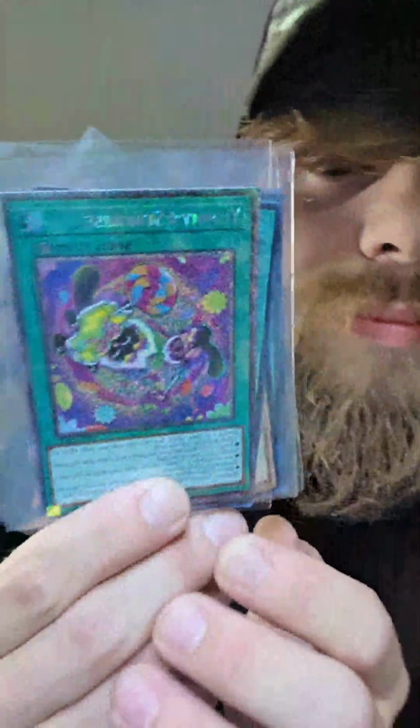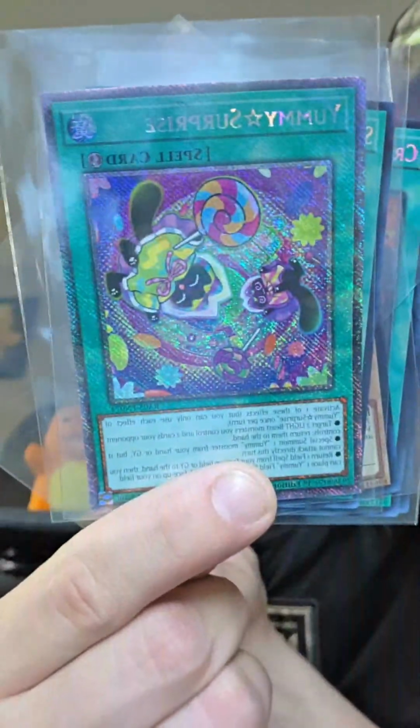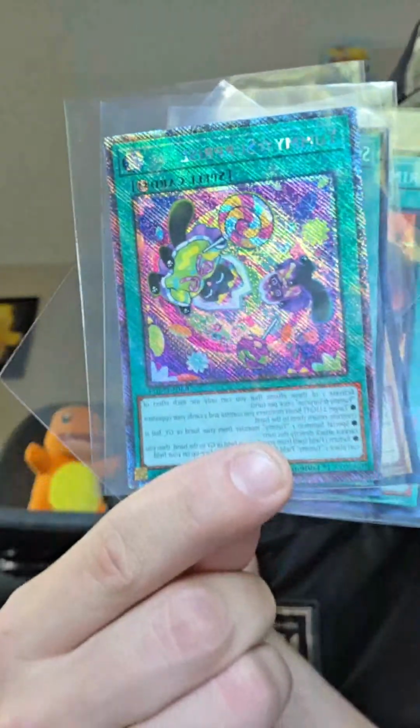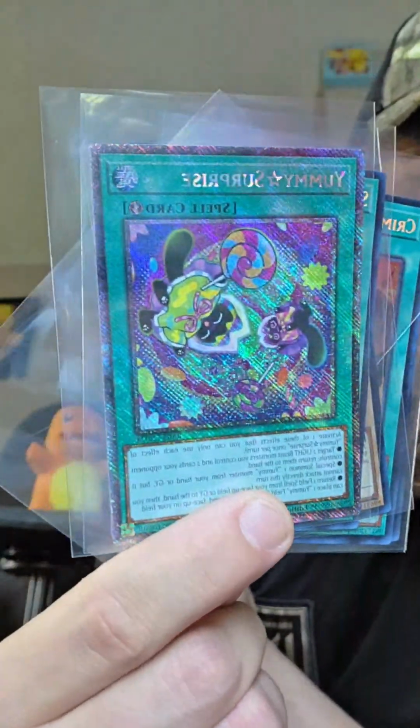There's some good reverses, and we had the biggest pull for Yu-Gi-Oh! For us it was some type of secret rare surprise yummy card. This was our number one chase card, or number one hit for tonight. I don't know what rarity that is, but it is cool looking. The card's name is Yummy Surprise.